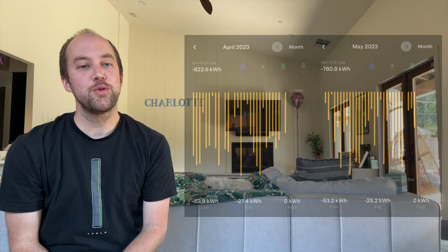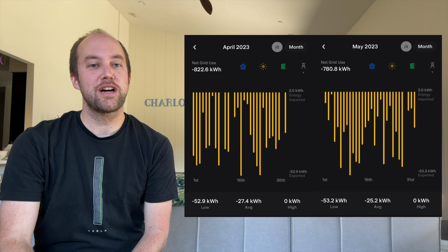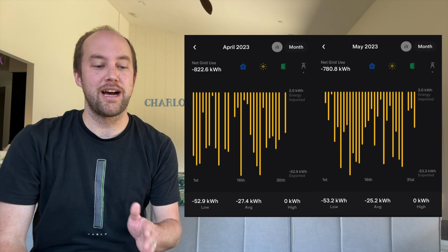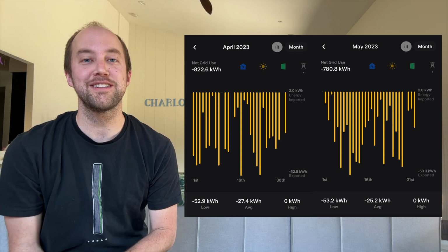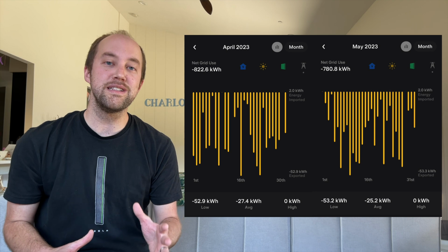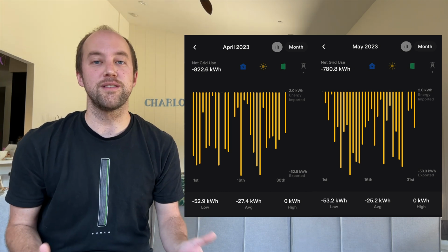Lastly here, we've got net grid use. Now in April, we were net negative 822.6 kilowatt hours back to the grid. In May, we were net 780.8 kilowatt hours back to the grid. We averaged an impressive 25 kilowatt hours back to the grid every day for the month of May. Keep in mind that's while keeping our AC set at 72. We're also charging both of our EVs at home here.